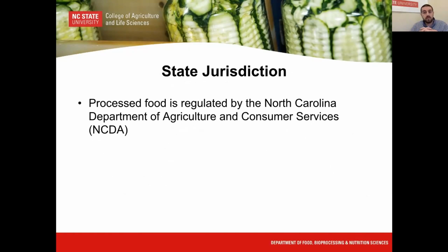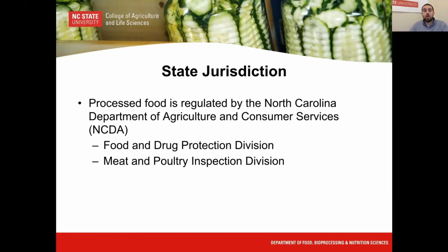And so that processed food is regulated by the North Carolina Department of Agriculture and Consumer Services, or as I and Lynette will be referring to them throughout the rest of the presentation, the NCDA. Within the NCDA, there's lots of divisions that deal with different parts of agriculture. The ones that deal with food safety are the Food and Drug Protection Division and the Meat and Poultry Inspection Division. Basically these two divisions are analogous to the FDA and the USDA.